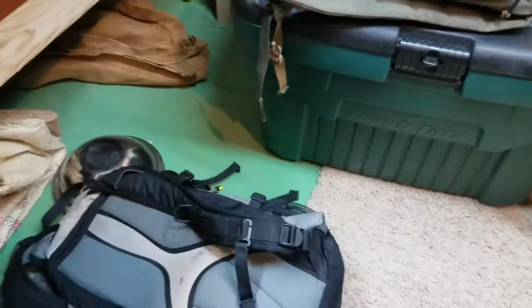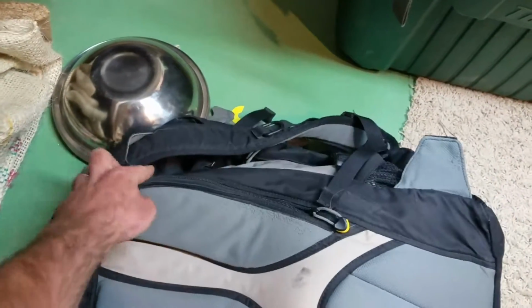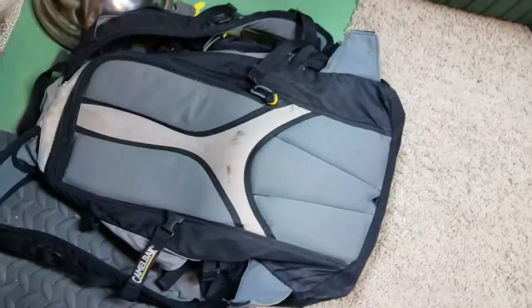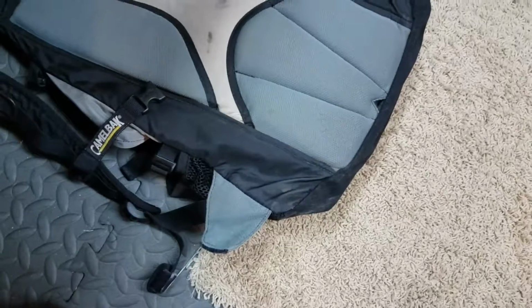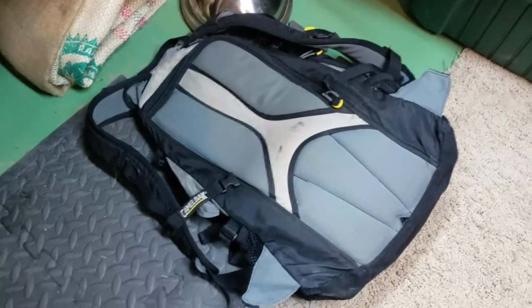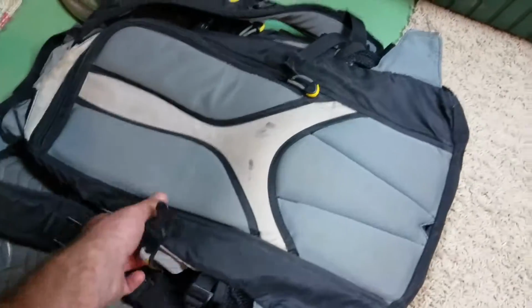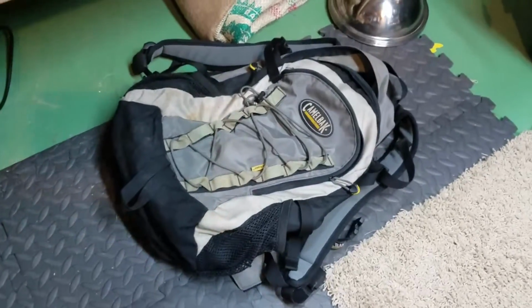About the only thing that I've done to it: it does have a Camelback bladder that runs up through the shoulder really nicely. I did cut off the hip belts. They seemed to always be in the way, and it's not really a large enough pack to justify the hip belt, I didn't feel. That's still a good low pro gray man pack, and I do still use it occasionally.